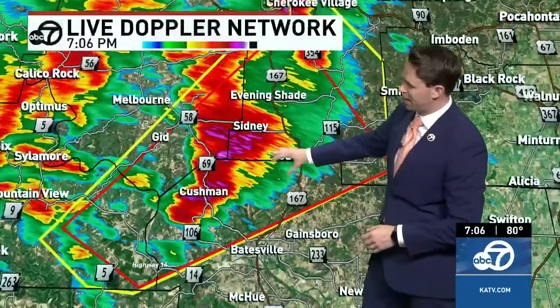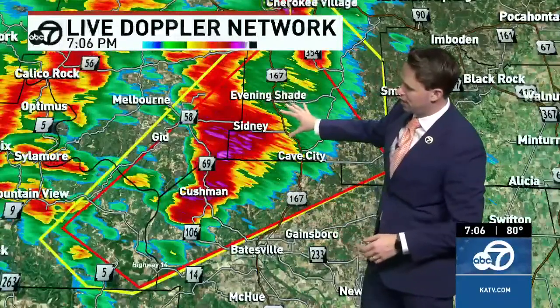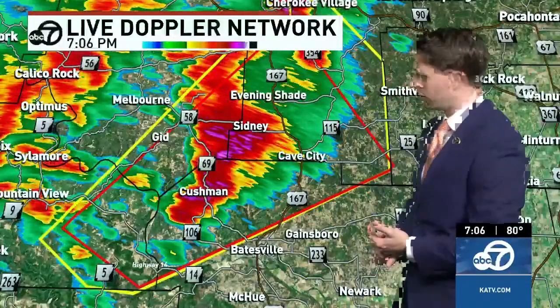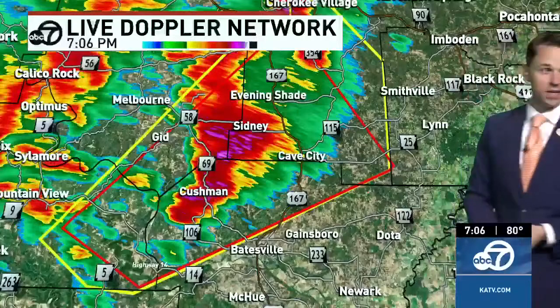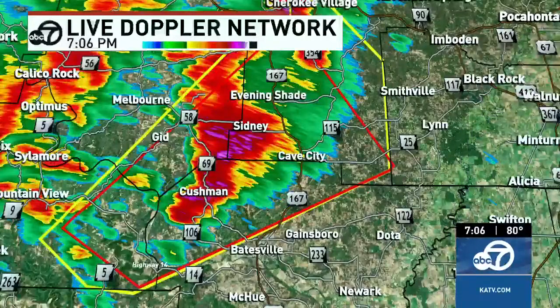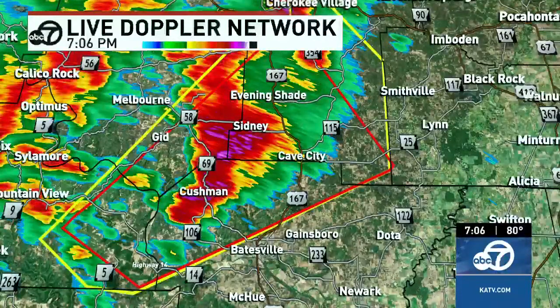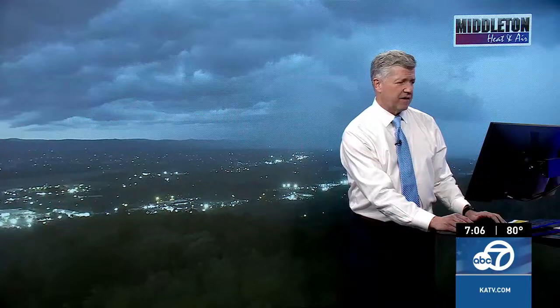Cushman, Cave City, even up towards Sidney and Evening Shade, tornado safe spots right now, and this will be over hopefully within the next 20 minutes, and hopefully this rotation stays aloft, and we'll have not a repeat of a couple of weeks ago.